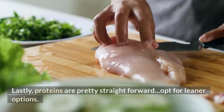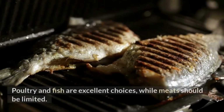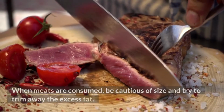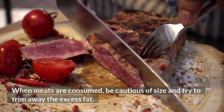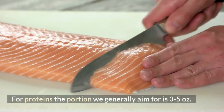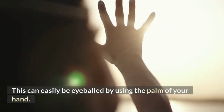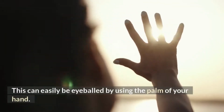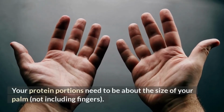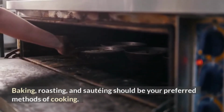Lastly, proteins are pretty straightforward. Opt for leaner options. Poultry and fish are excellent choices, while meats should be limited. When meats are consumed, be cautious of size and try to trim away the excess fat. For proteins, the portion we generally aim for is 3 to 5 ounces. This can be easily eyeballed by using the palm of your hand. Your protein portion needs to be about the size of your palm, not including your fingers. Baking, roasting, and sautéing should be your preferred method of cooking.